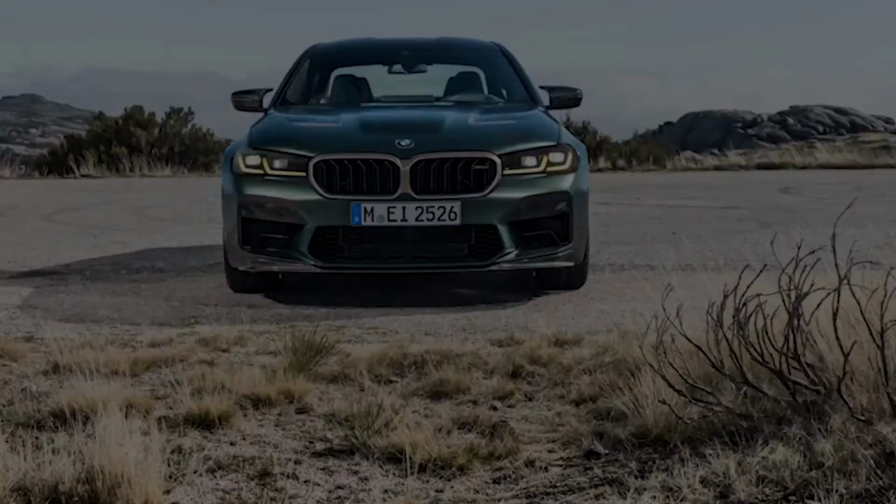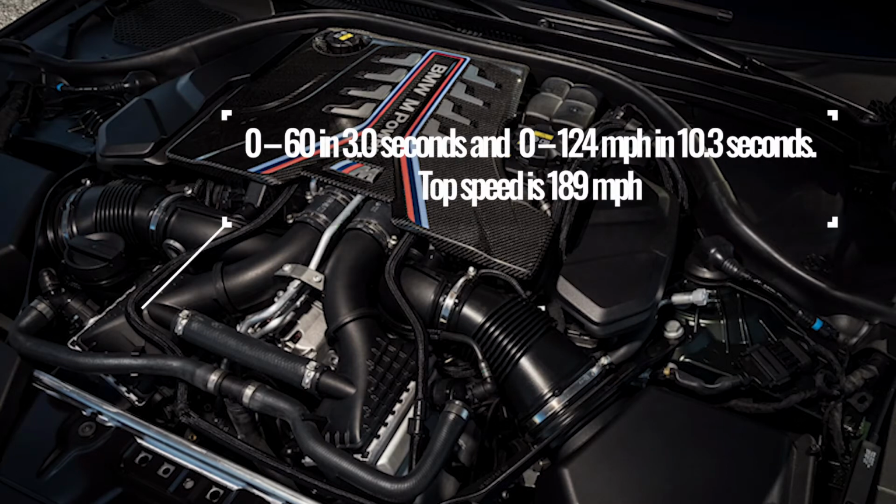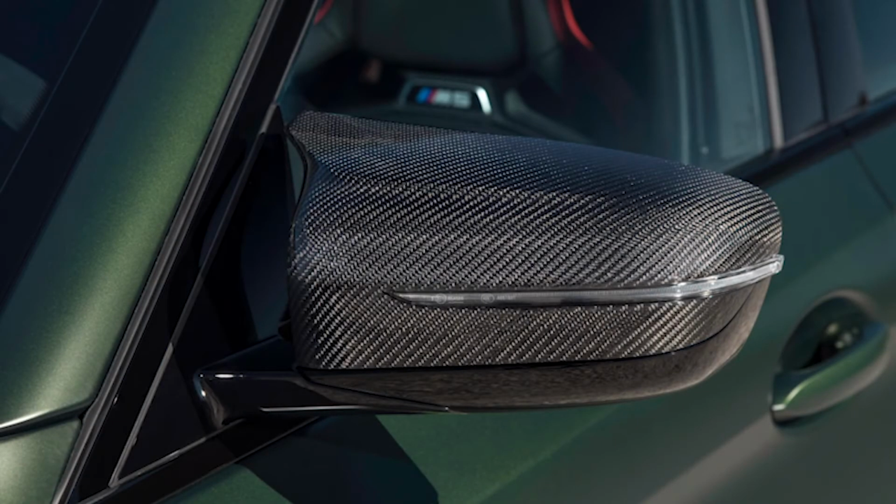This engine is actually going to be a 4.4 liter V8 engine making 635 horsepower, making it the most powerful engine that BMW M has ever put out. So it's just going to be insane. It's going to have an all-wheel drive system that can also be switched to a two-wheel drive or rear-wheel drive mode. It goes from 0 to 60 in 3 seconds to 124 horsepower in 10 seconds.